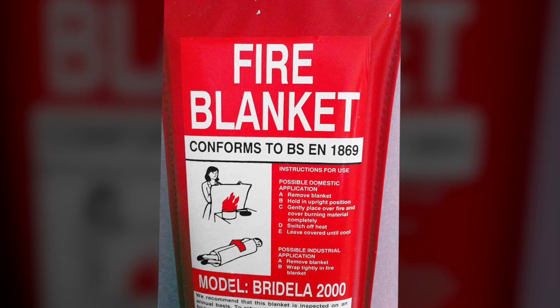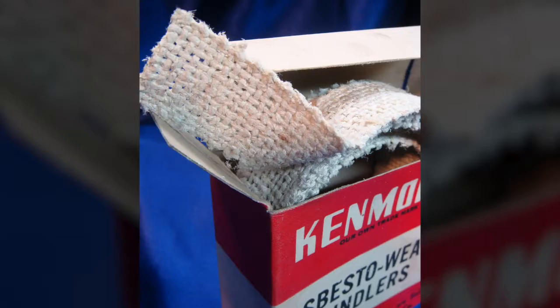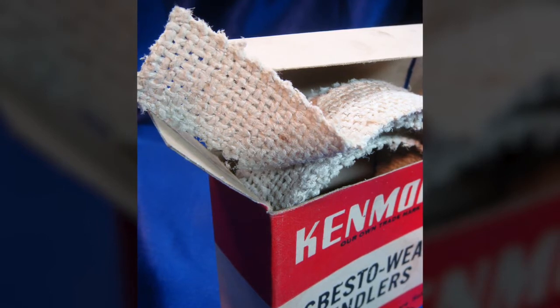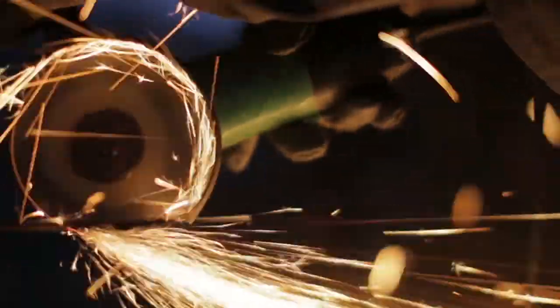Enter asbestos cloth. We mentioned earlier that fire blankets have two purposes. The first is to stamp out fires, but the second is to wrap around people and protect them from fire. This includes welders and other workers who are regularly exposed to fire and molten products that can easily splatter and spread. In fact, I have one client who told me a very memorable story.